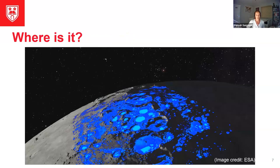Okay, so where is this resource? Where are we going to find this oxygen? Well, the first one I want to talk about is oxygen in the form of water ice. This is a nice image produced by ESA, which is an overlay of some ice maps that have been produced on top of the South Polar region of the moon. What it shows us is that there are really high concentrations of water ice in these cratered regions.